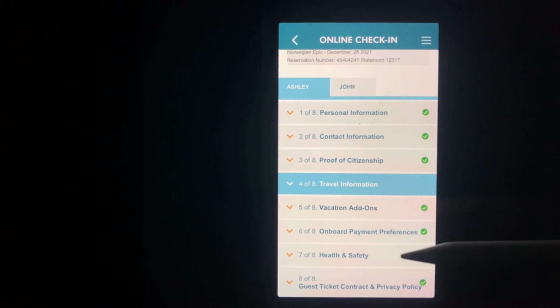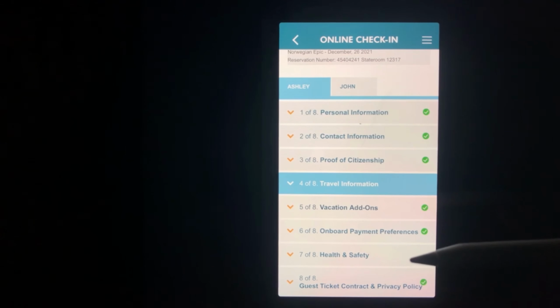Section 7 is a biggie. This is the section where you will acknowledge that you are aware that to be able to cruise a Norwegian cruise ship, you have to be vaccinated. You will also provide here proof that you are vaccinated. Third, you will also acknowledge that you're willing to take a COVID test at embarkation and randomly and at will of the ship. Here you will also upload your picture.